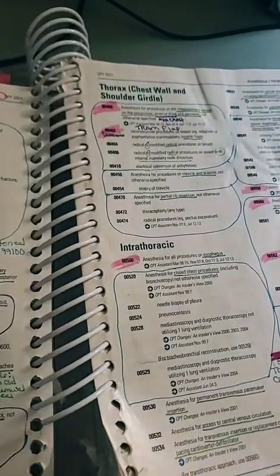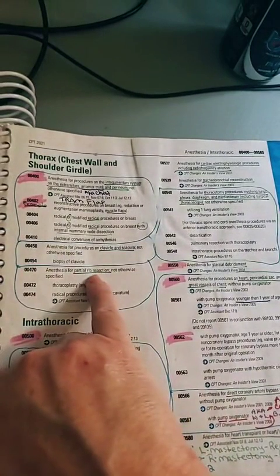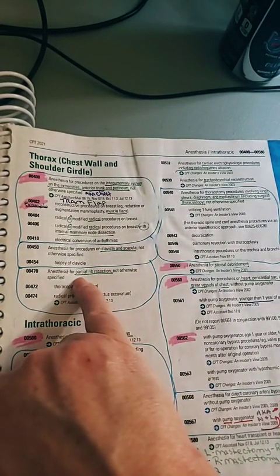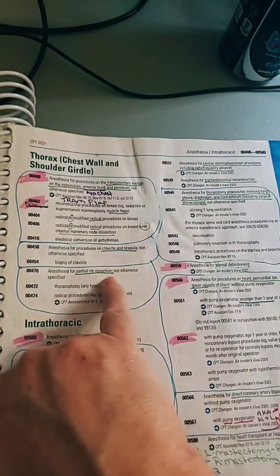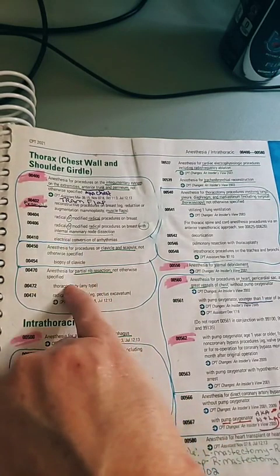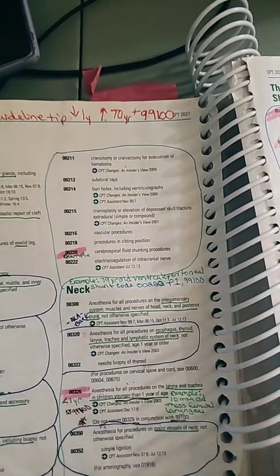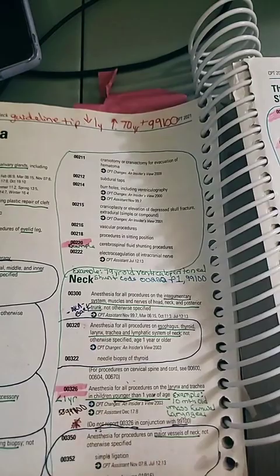If you had anesthesia, I don't know, for this rib resection for a newborn baby that was less than a year old, you would do that if they had a floater rib. Some people are born with an extra spare rib. You could use this, but you would have to use that 99100 code if they're less than 1 year or older than 70. But you do not use it when the code description actually has an age in it. So just keep that in mind. And I went through and wrote no 99100 there so that I would be reminded during the exam.